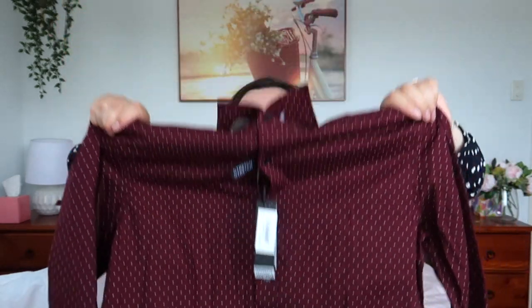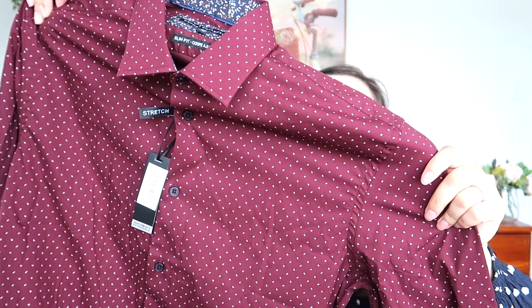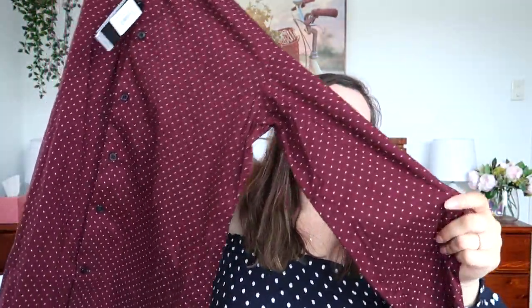I've got a men's shirt. Now Elliot picked this out and it is the brand Report Collection. I'm not sure if that's the name of the brand or just the collection name, but it is looking like this. It's got little teardrops all over it, burgundy color as you can see. So this is for work. Elliot needs new work shirts and pants all the time because he just goes through them like nobody's business, which is understandable. He wears them 5 days a week.